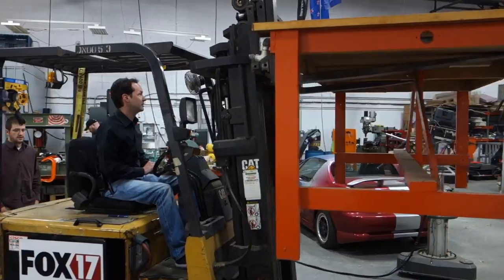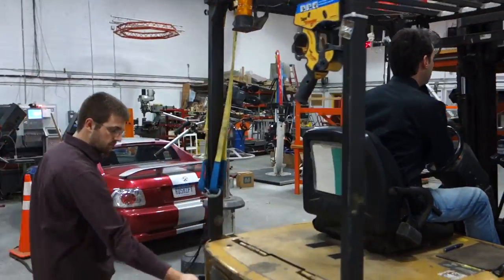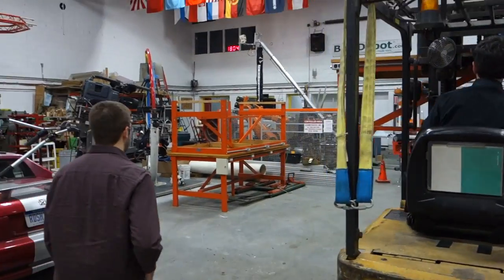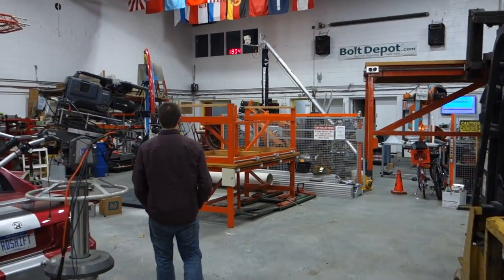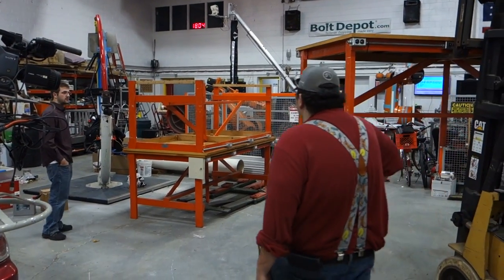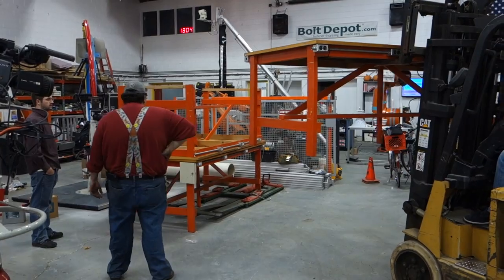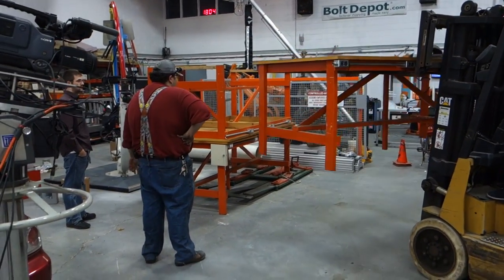Just kind of nest in. Oh, it's going to be nested, not stacked. Yeah. I don't think so with the crossbars. I don't think that's going to happen. How did I do this before? I don't know, but I know you didn't do it like this. Yeah. I'm just going to put it right here.